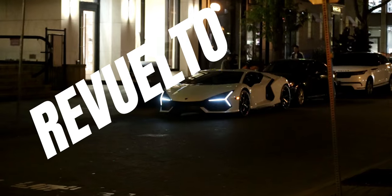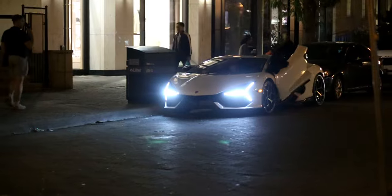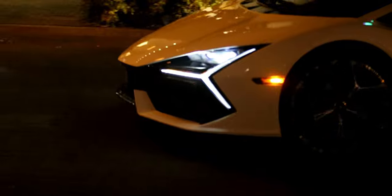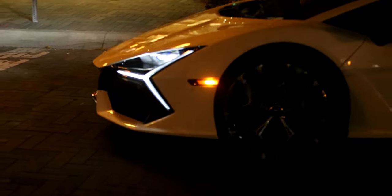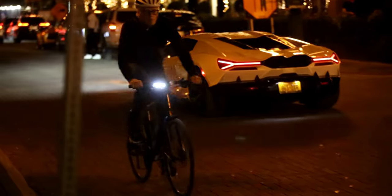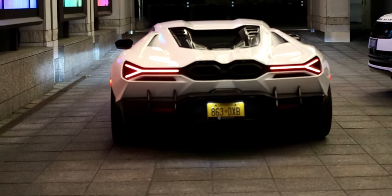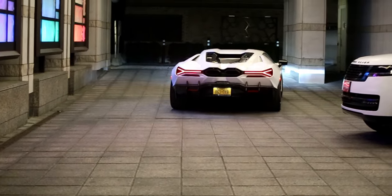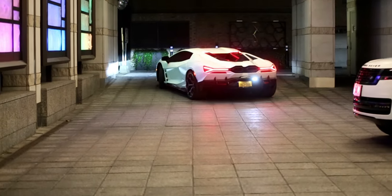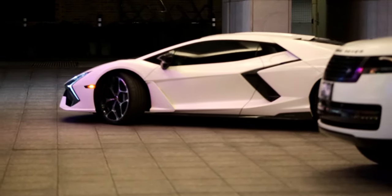Okay, guys, Revuelto number 4 in white. Look at the daytime running lights. They're actually pretty cool. Mode. Crazy. So nice. Yeah, listen, see? It's an electric mode. It's got a cap or it's just electric? Oh, it's got a V12. 1,000 horsepower, but it's got E mode too. Wow, that's wild. It's pretty cool, man.